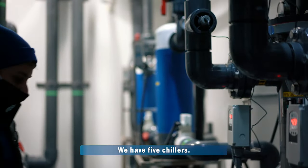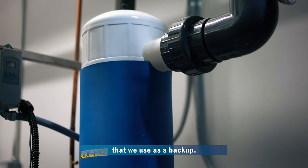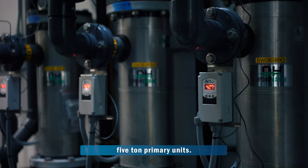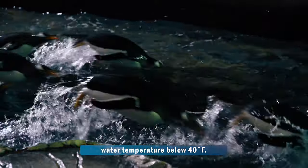We have five chillers. We have two 7.5-ton units that we use as a backup. We also have three 5-ton primary units. We're trying to keep all of the water temperature below 40.